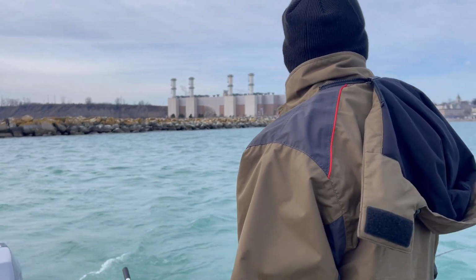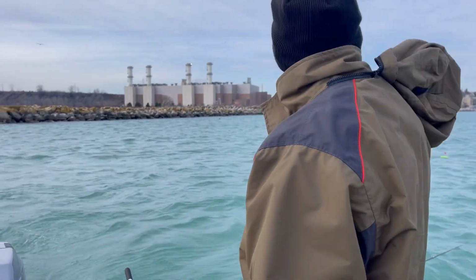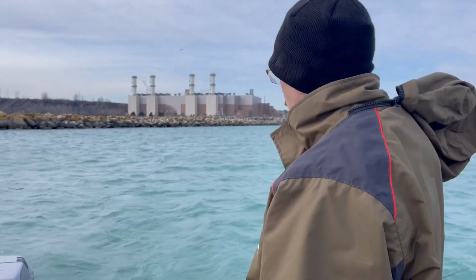Anyways, hopefully we can pick up one or two more. We're gonna make another pass or two and then probably call it a day. It's starting to get a little chilly now with that north wind, which probably kicked in at about 15 miles an hour. It's whitecapping a little bit on the outside of here. But still getting a few bites.